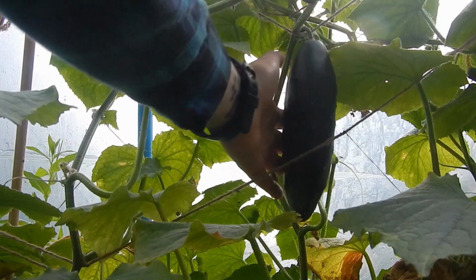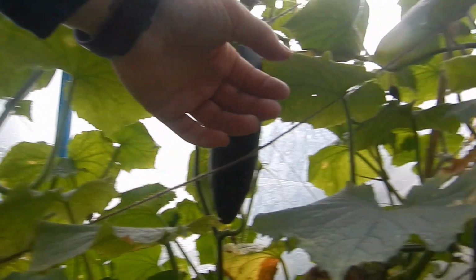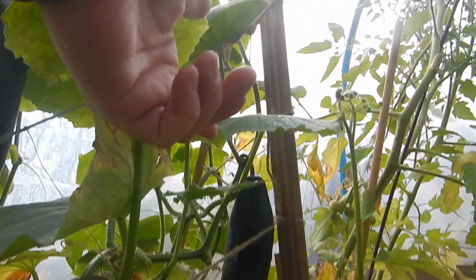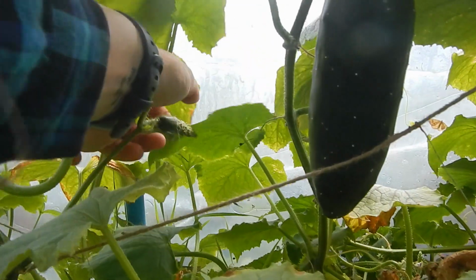This is my cucumbers. Look at these. I've never grown cucumbers before, so I'm really pleased these have grown. So that's really exciting. And I've got a few more coming. There's one there and there's one there.